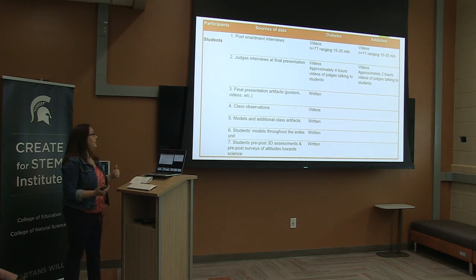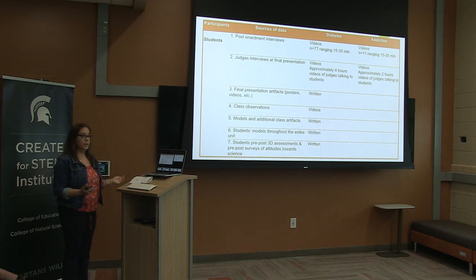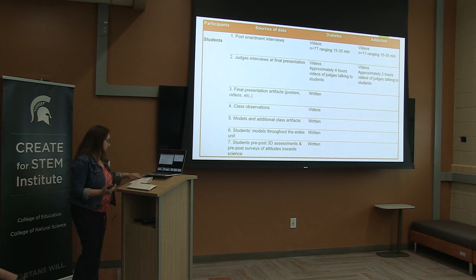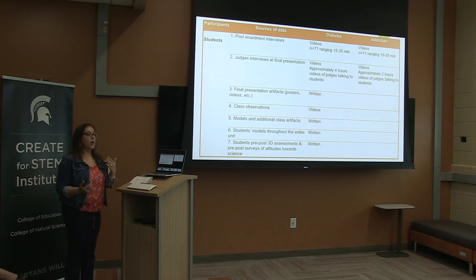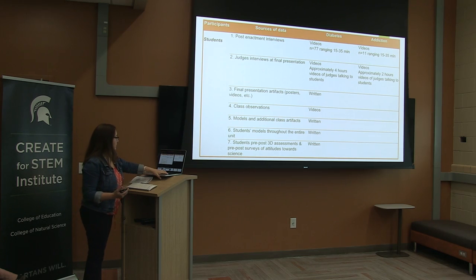So again, we've collected a lot of data. We're not going to talk about it now, but we want you to see that we have many data sources. We have interviews from students. We've collected artifacts such as their models, which are really wonderful to see, which is also something that could be a whole other paper. We've seen their pre and post surveys on their attitude toward science. These are all things that we're still in the process of analyzing.